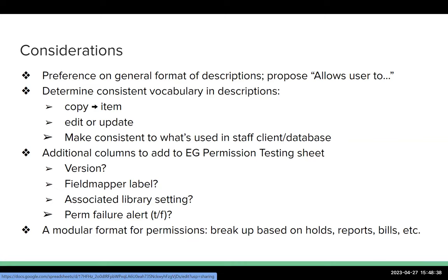So in my edited descriptions, I have already changed copy to item. There's a lot of interchange between edit or update. And again, that's probably just a really small detail, but something to think about. And then making the language consistent with what's in the staff client and database. And I know in the database itself, it's not always consistent. But yeah, just trying to make it as less confusing as possible.